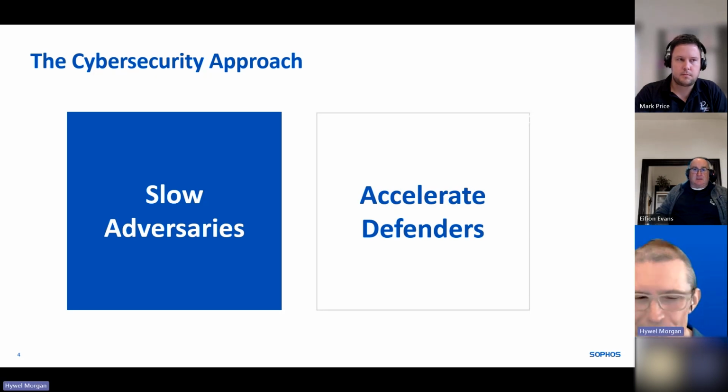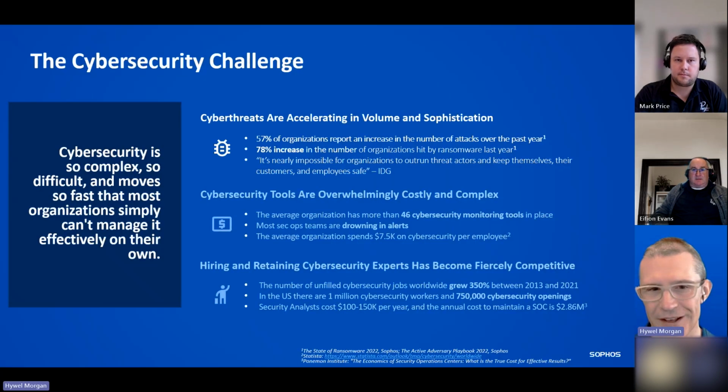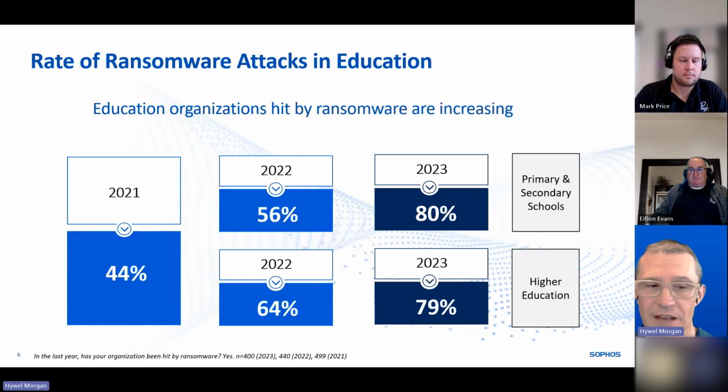You say that quickly, that all sounds easy, but in the real world, there are three big challenges that are stopping organizations having that detection and response capability. Cyber threats are accelerating in volume and sophistication all the time. And if we go back to the State of Ransomware report that I took the first figures out of, you'll see in terms of ransomware how the growth in education being attacked has grown over the last 3 years.